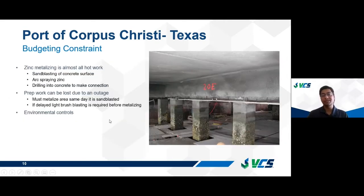For the arc spray system, this posed a challenge because zinc metallizing is almost all hot work, and we cannot do hot work when the ship is docked at the berth. It requires sandblasting the concrete surface and making electrical connections to the rebar that require drilling holes, so that's hot work involved there as well. And there's a lot of surface preparation and then spraying.